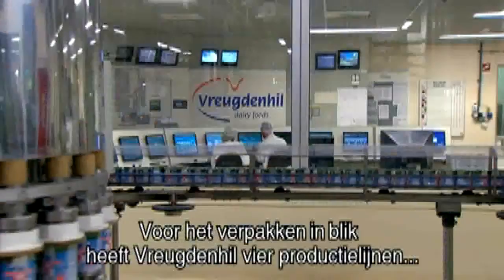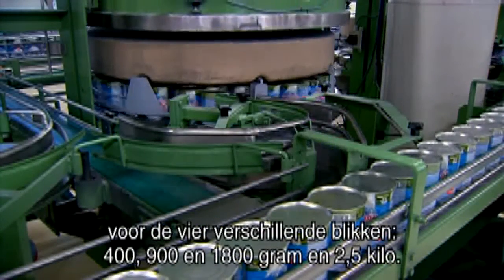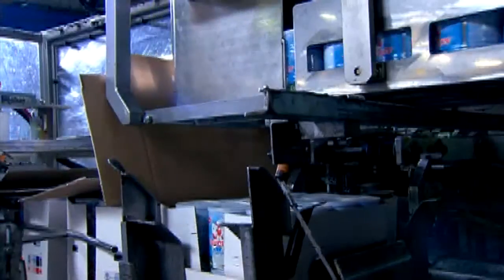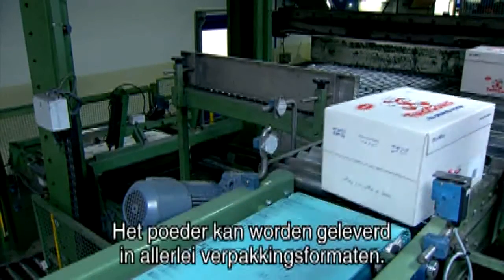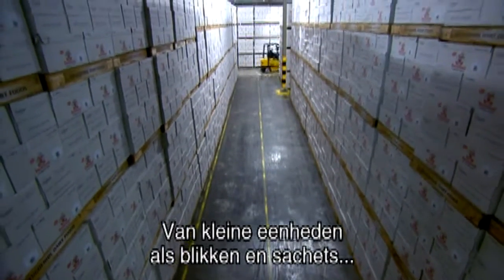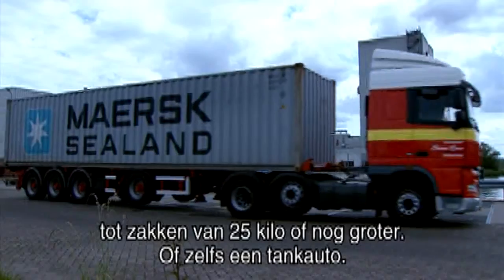For the packaging in tins, VreugdenhilFilmNL has 4 dedicated production lines for all can sizes, 400, 900 and 1800 grams and 2.5 kilos. The powder can be received in any size of packaging, from small units such as cans and sachets to 25 kilo and even larger bags, or if necessary, a bulk road tank.